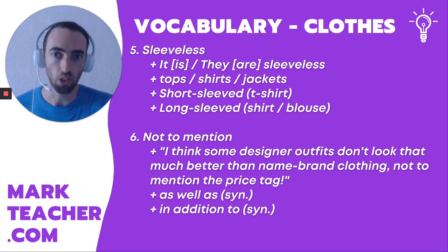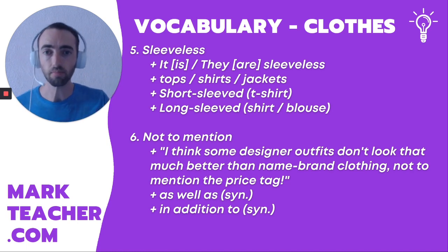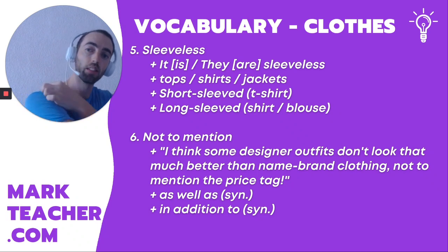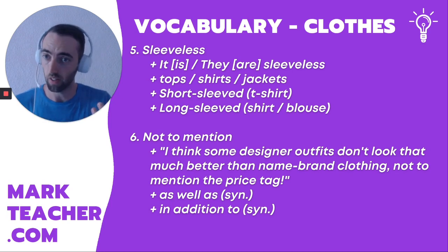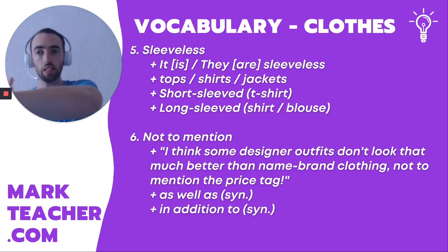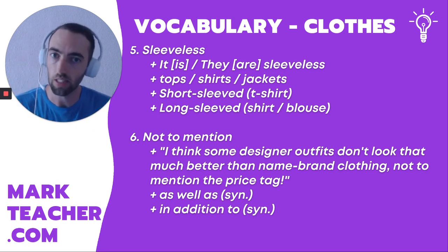It's an adjective, so it is sleeveless. They are sleeveless. Similar clothing is short-sleeved. I'm wearing a short-sleeved t-shirt right now. The sleeve is only from my shoulder to the middle of my upper arm. It's short, so it's a short-sleeved shirt. If I had an office job, I would probably wear a shirt with buttons and long sleeves from my shoulder down to my wrist. That's a long-sleeved shirt.